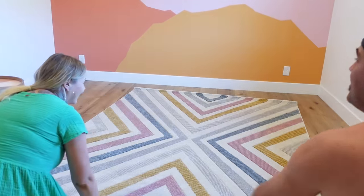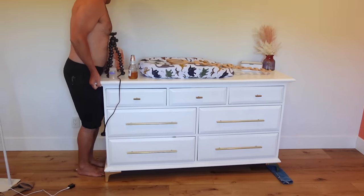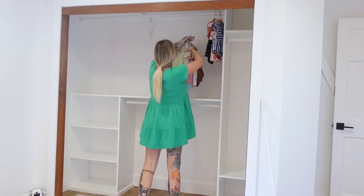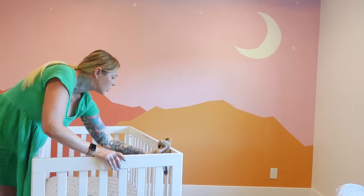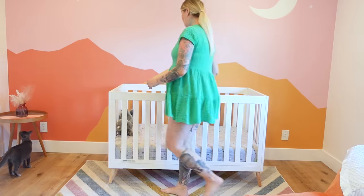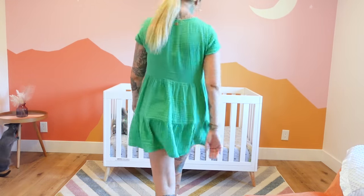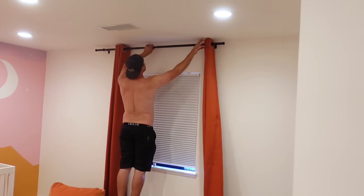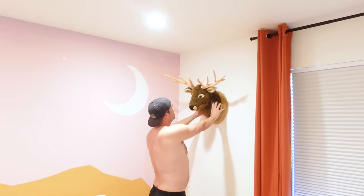That little piece later, but I'm excited to get all of Harlow's stuff enclosed in one room. Woo-hoo. It's very exciting. Is it interfering with the moon next to it?